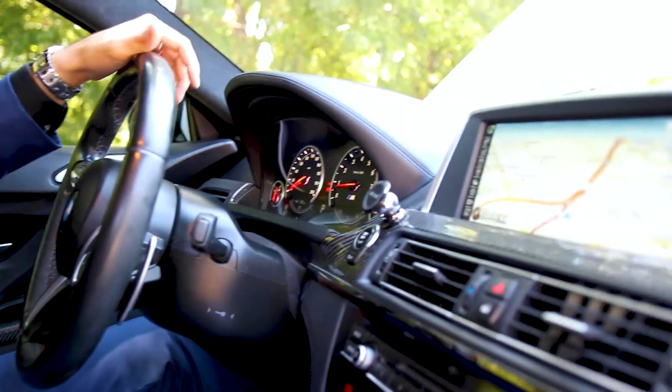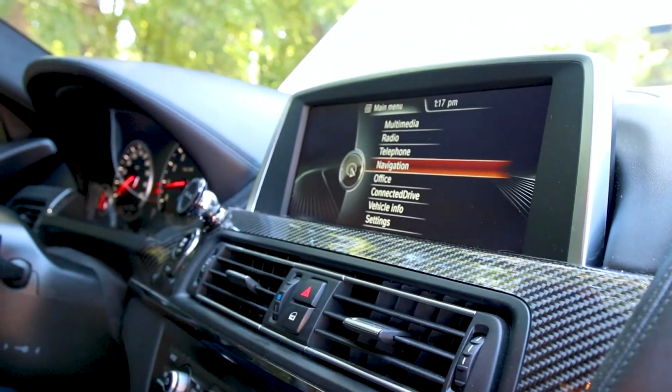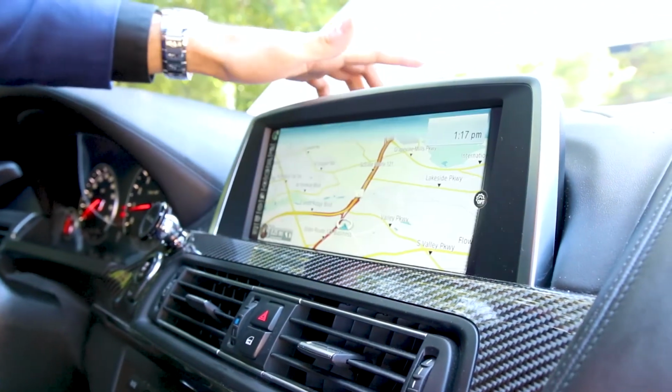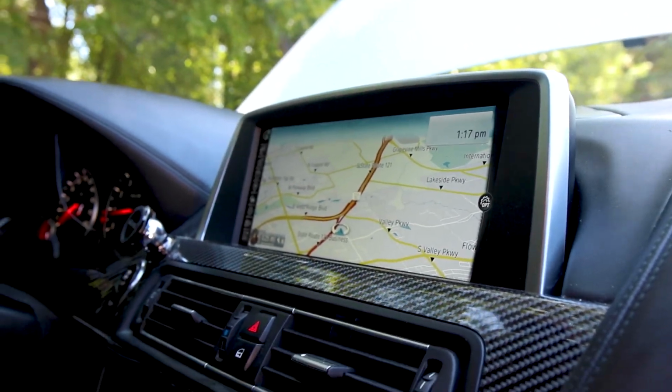You got a huge display right here. This is just gorgeous. It's got the menu, it's got anything that you need from the media, the radio. Also, you have the sound system. Guys, if you hear the sound system, you would fall in love with it.